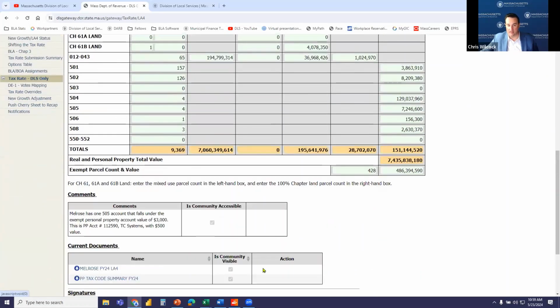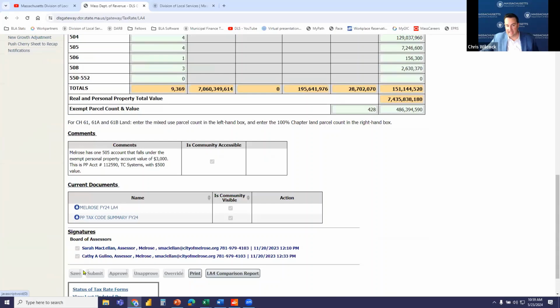Some of the numbers, as long as you don't hit submit. If you save numbers in Gateway, there's a thought out there that we're looking at numbers that are saved. We're not. If you want to start putting prelim numbers in to see how they work with other forms, you can do that. If you hit submit, that's coming over to us. But if you hit save and then the next day you wipe out those numbers, you can use Gateway for that. I would say develop a plan with the municipal finance officials in your community about that. But you can save things even right now. There's a lot of benefit to doing that.